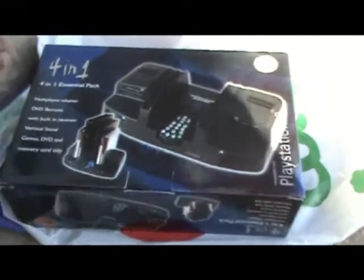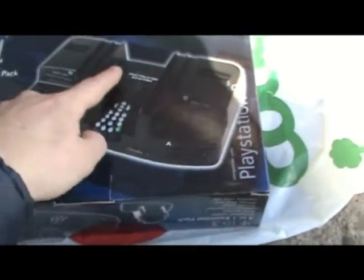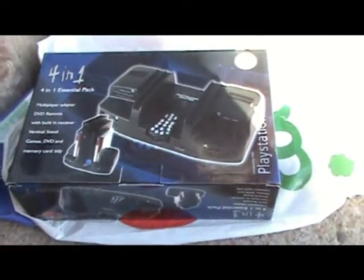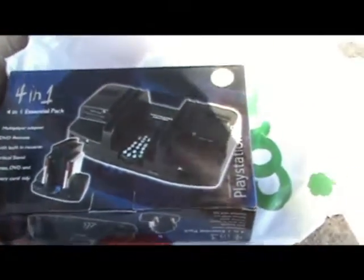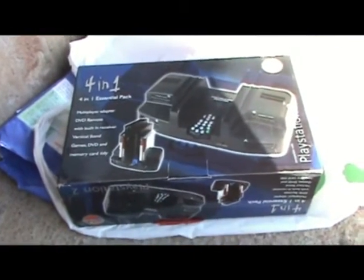I wanted a multi-adapter for my PlayStation 2, so I might as well get this. See place here like that. You got four multiplayer adapters, you got a remote control, and you can put your cards and games here as well. And it was $15 with shipping from Romania, so that's a good deal. Can't really hurt to have this one.